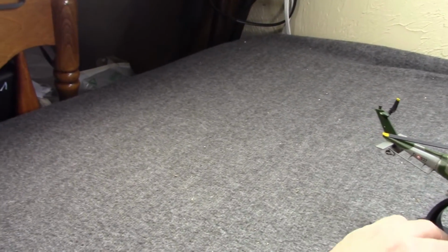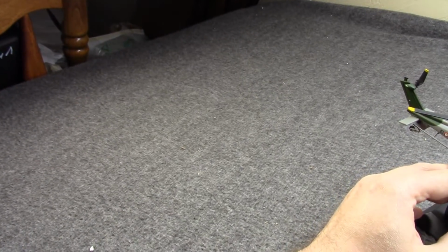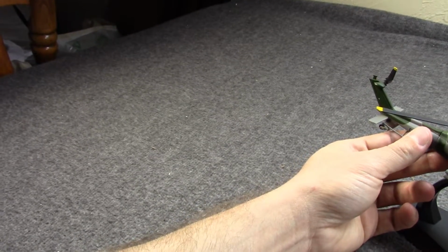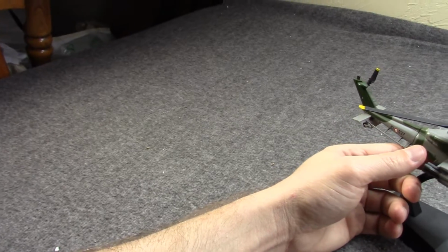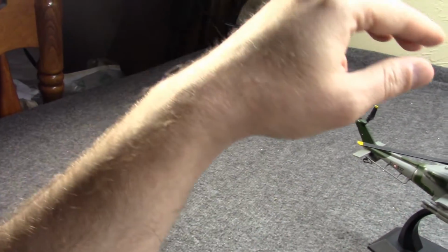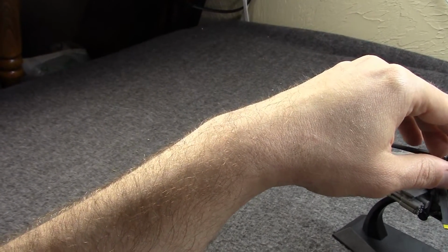As far as the models themselves, I've made my opinions clear. The Altea Apache is not as nice, of course, as the Hobby Master, but then again, it costs less than half the money, and it's still very good for what you get. And again, it's an original A.